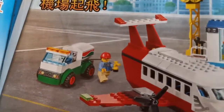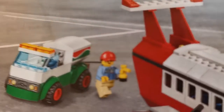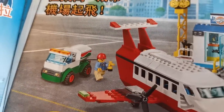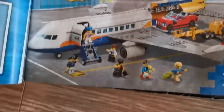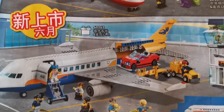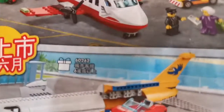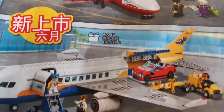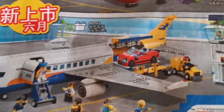And it comes with this. I think I need this, you know. I think this is definitely a want or needer, if you have an airport. And the second Lego set is actually this. This is the Lego City. Well, this is actually still a Lego City plane set.